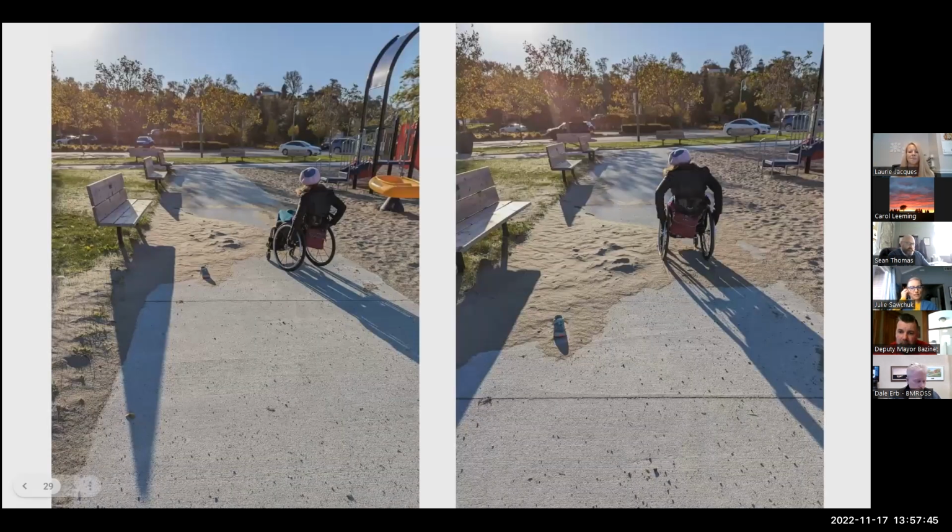A note about maintenance in the beach area. We're obviously there towards the end of the season, and there's been a significant amount of wind in the days leading up to our visit. And so sand has encroached on the sidewalk. So just making sure that sidewalks are maintained with sand shoveling, as well as snow shoveling when it's appropriate.